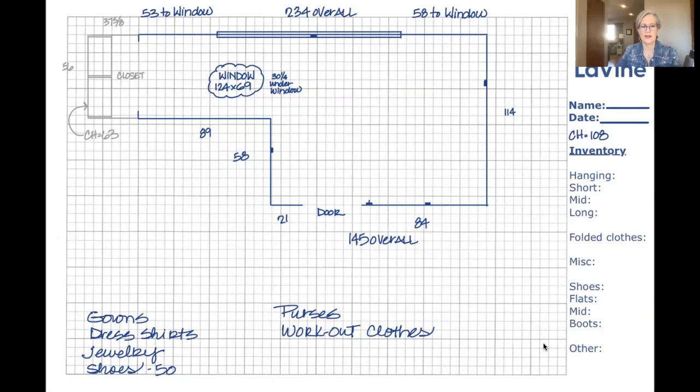She did have some dressier shirts and things like that that were going to be hung up. Most of what was going to be in this space was gowns, fancy dresses for balls and things like that. She also wanted room to display purses, and then kind of an odd thing, some workout clothes. Those were of course going to be behind doors, but she wanted a space for folded workout clothes that could be put in bins and things like that.